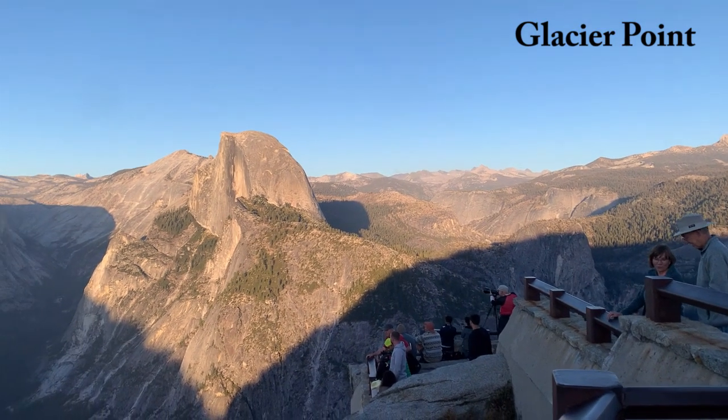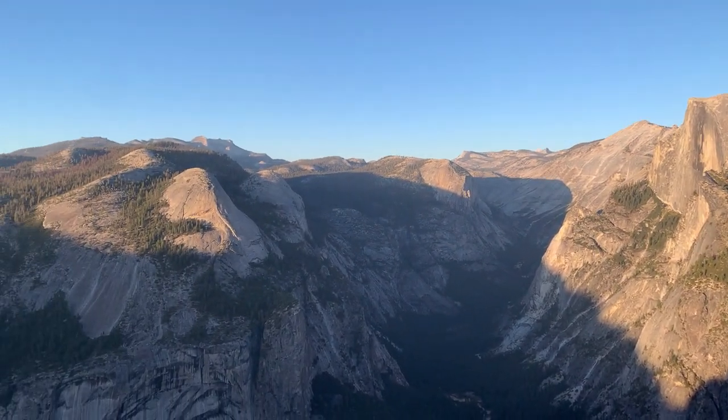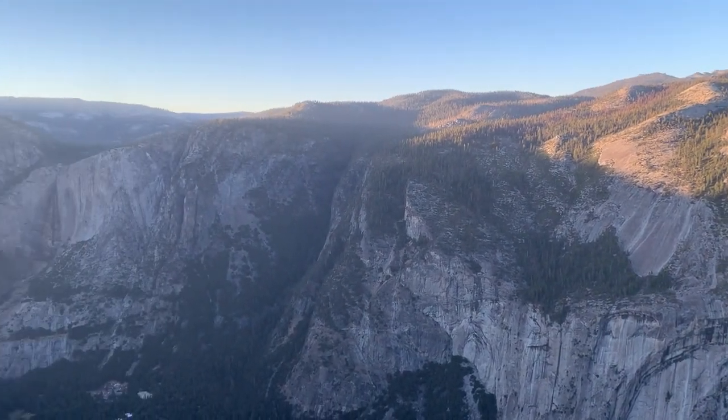We're at Glacier Point for sunset. Hopefully it will turn out okay. Lots of people here.